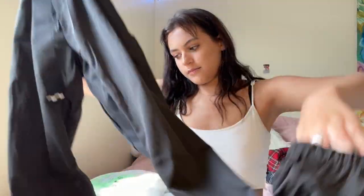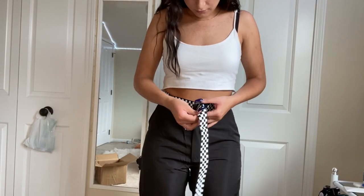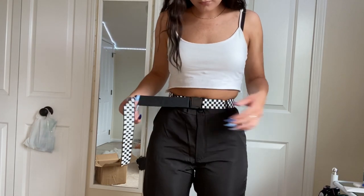The material is very thin, but I feel like it's windbreaker material again. It's not as thick as the reflective pants, though, but it is kind of thin. Once again, it has these little scrunchy things at the bottom. These are cute. Here are these on. The only thing was that I literally cannot figure out how to use that belt.